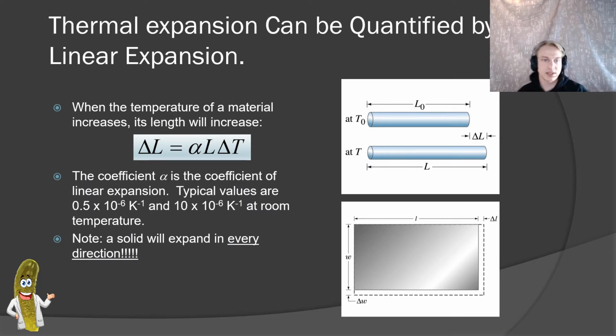So here is a little formula that we get to use. There's a better description of it on this next slide, but when the temperature of a material increases, its length will also increase, and that length is determined by this change, this delta L here. Delta L is the change in length. And this L0 is, I'm going to just call it, the natural length.